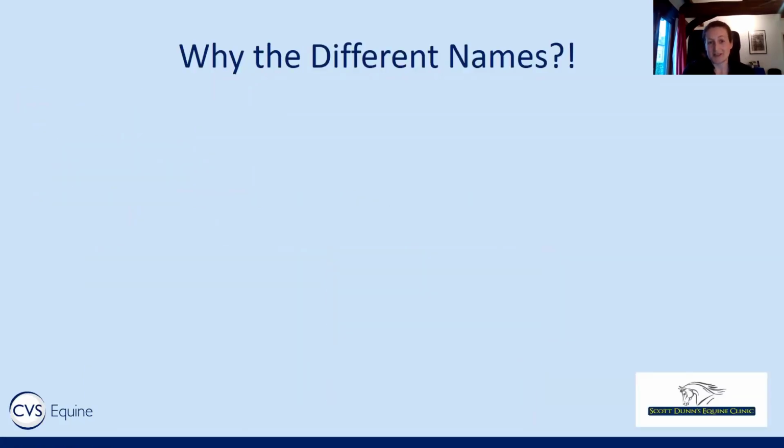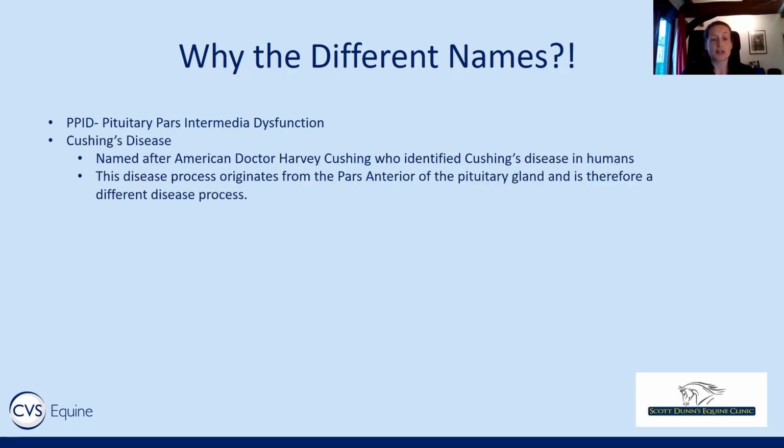Just to confuse everybody, we sometimes call it equine Cushing's disease, and we sometimes call it PPID. PPID stands for pituitary pars intermedia dysfunction. It's a disease that's based within the pituitary gland, and within a very specific part of that pituitary gland called the pars intermedia. Cushing's actually refers to a human disease that was identified by Mr. Cushing, and although it is also associated with the pituitary gland, it's from a different part of the pituitary gland, so there's a different disease process going on. I'm going to refer to it as PPID throughout the rest of this talk. Lots of people know it as equine Cushing's disease, which is fine, but just for this evening, let's think of it as PPID.